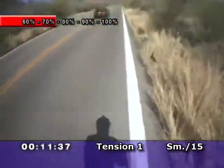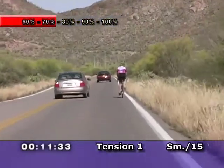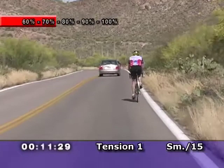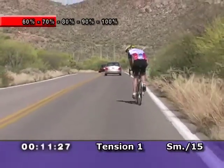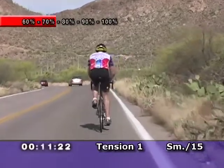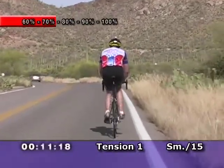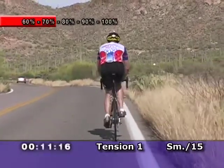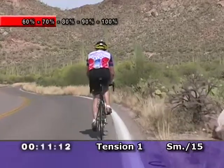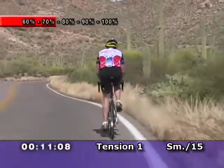Good job seeing the road from my eyes. Nice and steady. You can see the road up ahead, winding up the mountain. Looking back there, trying to see where you are. Stay up with me here. Come on now. Stay up on my wheel. You can see the grass is blowing around there too. But again, we still have a nice tailwind, so it's not as difficult as riding the other direction.